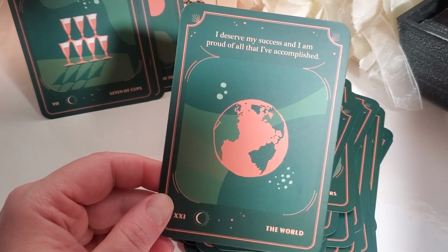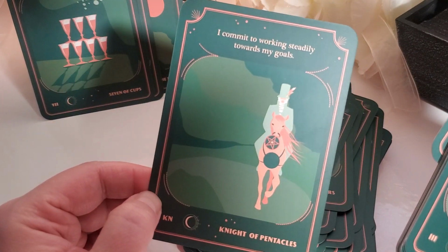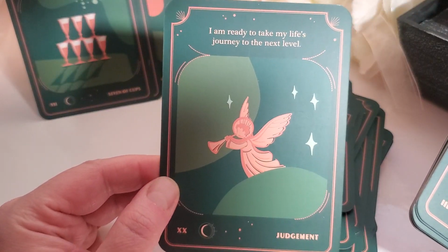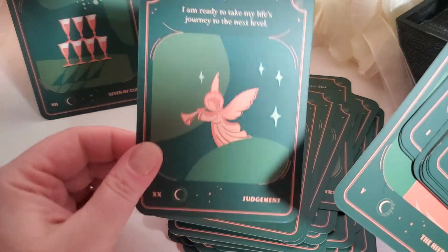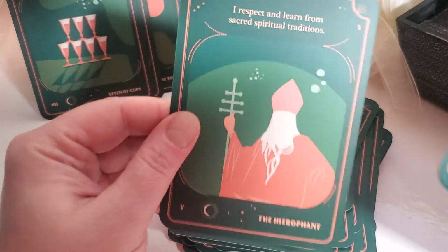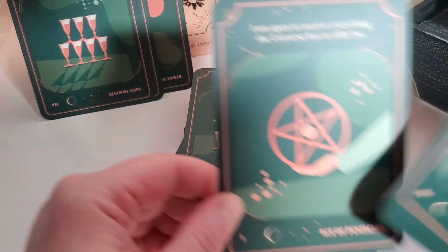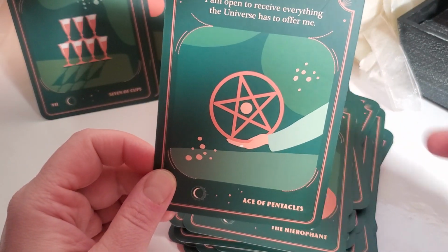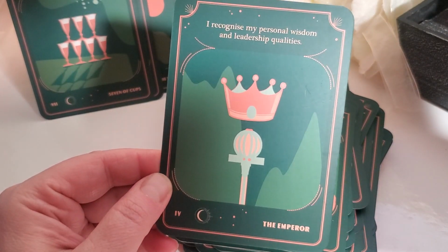The World, nice. I like it. It's simple and to the point. I love it. Knight of Pentacles, Judgment, Hierophant. Yeah, I don't know how I feel about this one. Not my favorite. It's Hierophant, Nine of Cups, Ace of Pentacles. I appreciate how the Ace has the hand. I'm going to see if I can find more aces. I've not been paying attention.